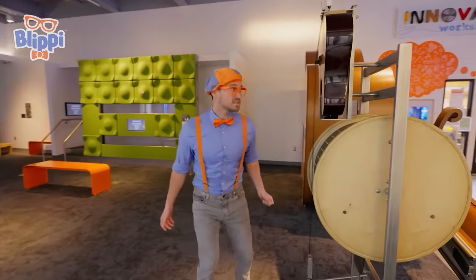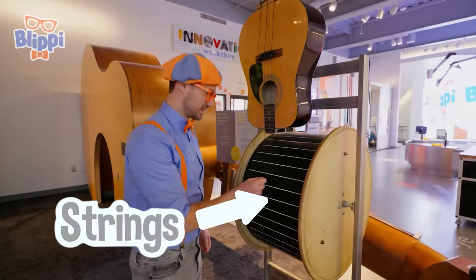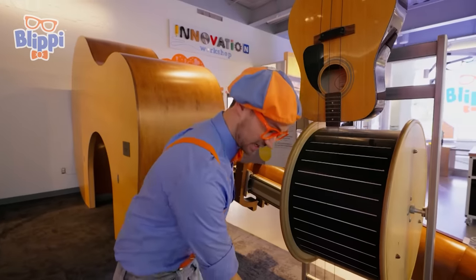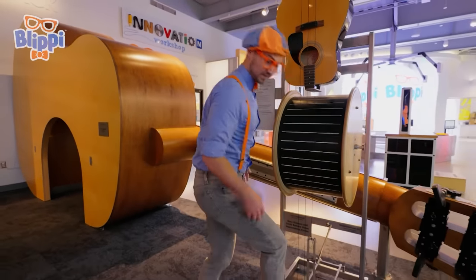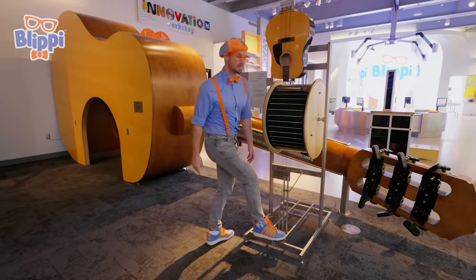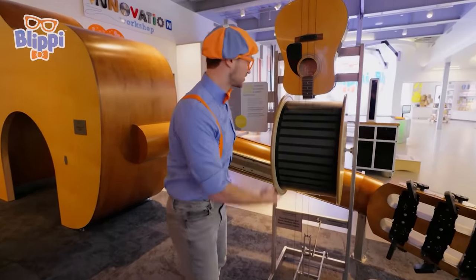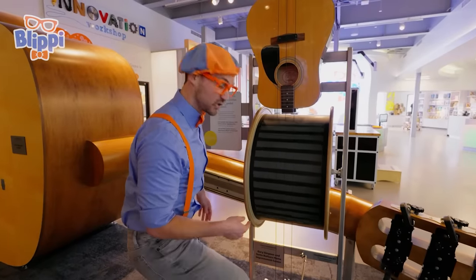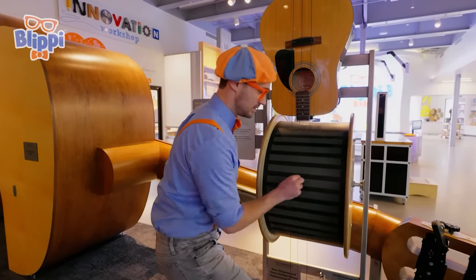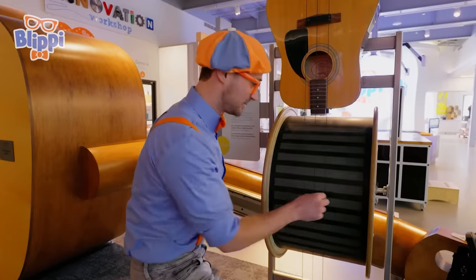Whoa, what's this? Whoa, another guitar right here and more strings. Pretty low, but watch this. I'll put my foot right here to tighten it up. Now listen. Whoa, that sounds a lot better. And watch this. Whoa, I spin this drum and check out the strings. You can actually see the wavelengths, basically. Did you see that? Check it out a little closer.